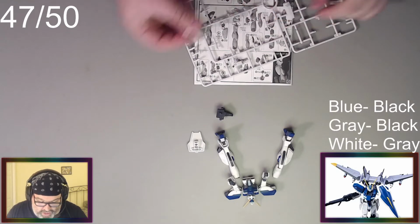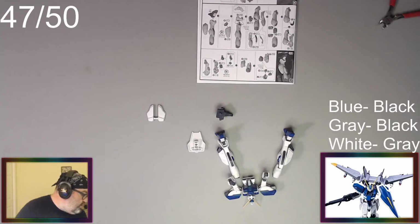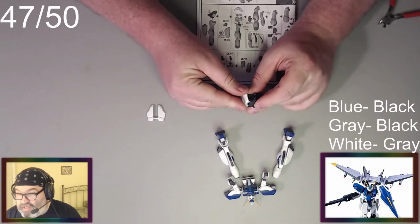All right. Let's see. Okay, put that there. All right, we're working on our waist here. We've got to do the side skirts, but that'll be fine.